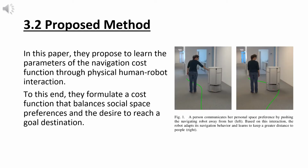Proposed method. In this paper, they propose to learn the parameters of a navigation cost function through physical human-robot interaction. To this end, they formulate a cost function that balances social space preferences and the desire to reach a goal destination. In the right figure, you can see that a woman is pushing a robot away from her to show that the robot is not welcome in her space, and the robot learns this behavior and adjusts its path using reinforcement learning.